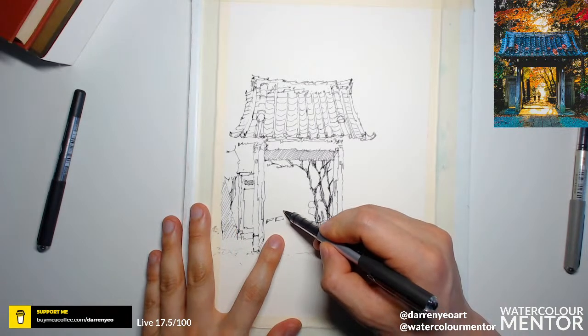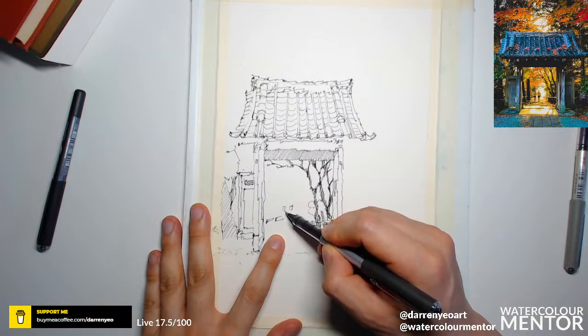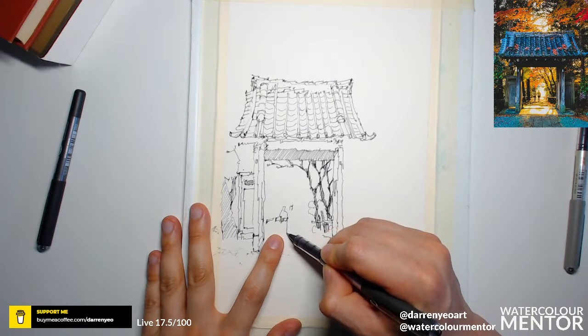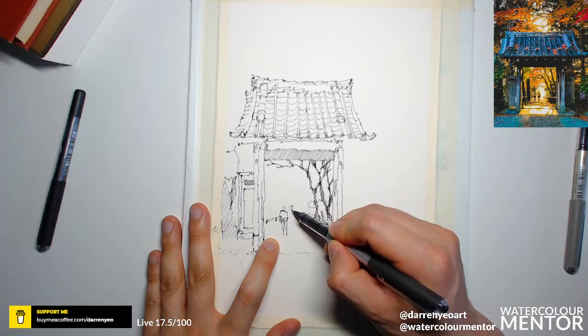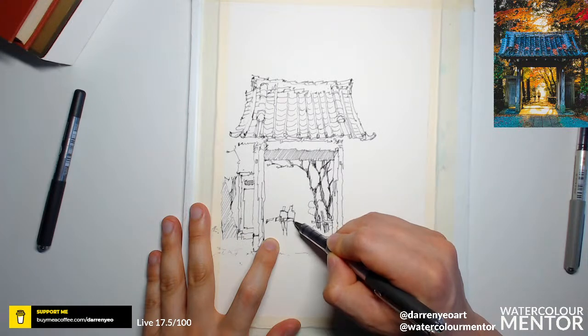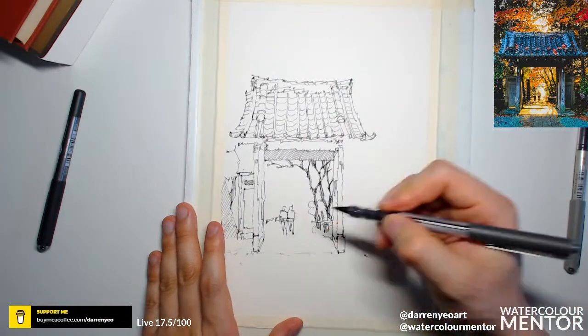We do have a couple of figures here. Let's try to put them in. Okay, simple figures, just kind of walking off into the distance. Oops, define that one a bit more here as well. They're kind of crossed over. I just want to put them a bit closer to each other. There's a leg, and here's one here. They're kind of just walking into the scene.